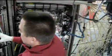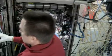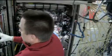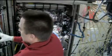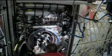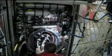On the U.S. side of the station, Cassidy spent several hours this morning working on the Combustion Integrated Rack, which is an experiment hardware intended for use specifically with combustion-related investigations. In particular, lately, the Combustion Integrated Rack is being used for the flame extinguishment experiment, which assesses the effectiveness of fire suppressants in microgravity and aims to provide definition and direction for large-scale fire suppression tests and aid in the selection of fire suppressants for future spacecraft.